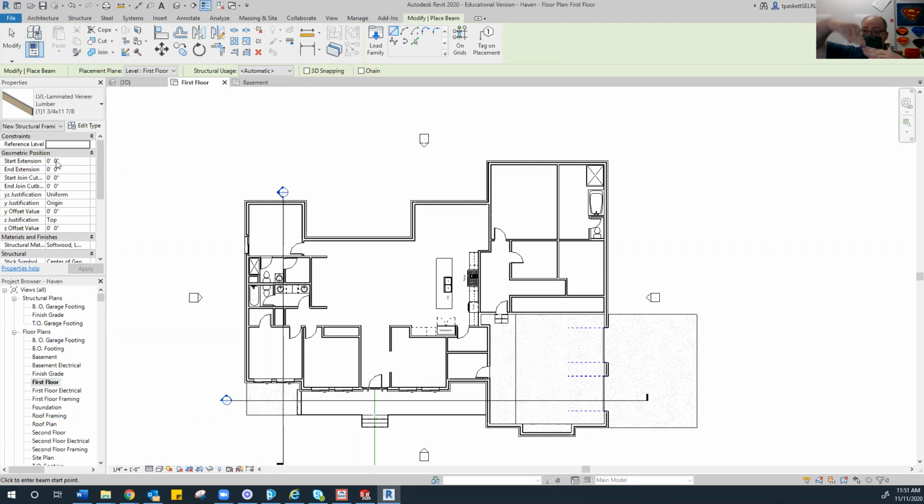You have a start height and an end height, and that sets the angle.